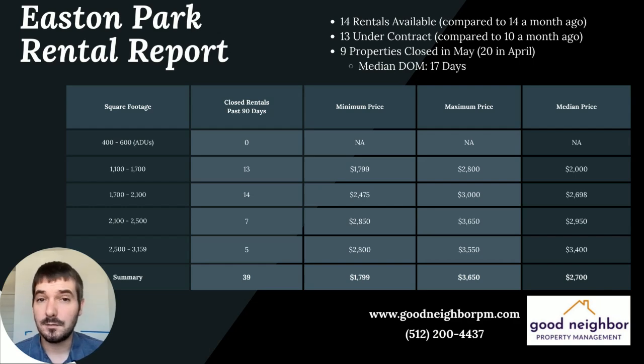But if you are an owner thinking of renting out your property, I always encourage you to go with Good Neighbor Property Management. Drew Coley, the owner of that company, lives in Easton Park. He's a neighbor. I use him for the rental that I own in Easton Park. They've done a great job. So if you're interested in going that route, becoming a landlord, definitely advise you to contact Good Neighbor Property Management.